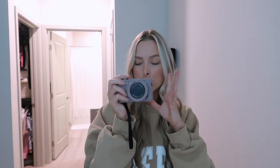But I want to take really good care of this camera. I take really good care of my cameras and basically all of my stuff, but just wanted to add a little extra precaution. So anyways, that's everything that I've bought so far for Italy. I think that's really all I need, and just wanted to share just in case you're traveling.